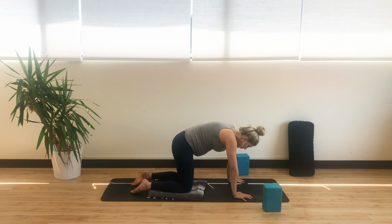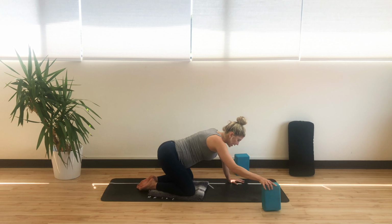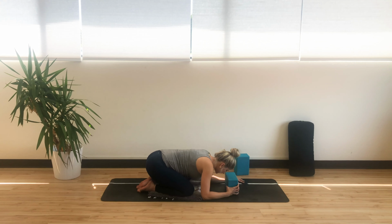Good. Find your neutral position and start to sink back into child's pose. So maybe using a block here if it's comfortable, resting your forehead on that block and separating those knees nice and wide to give space for belly.